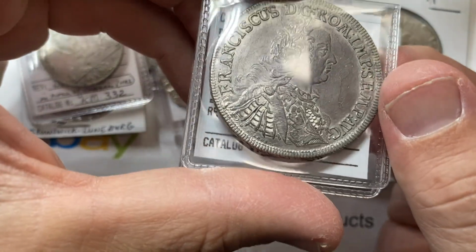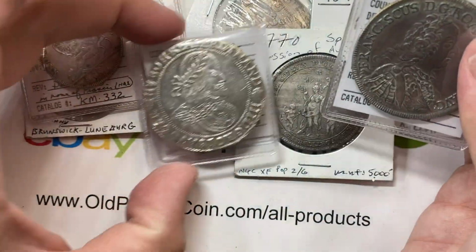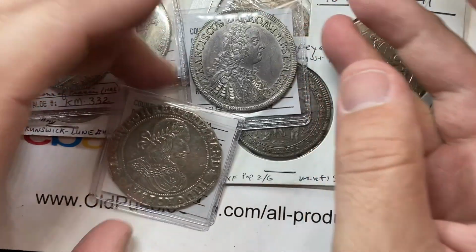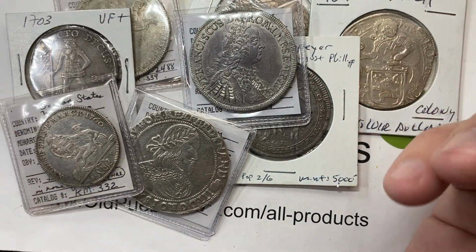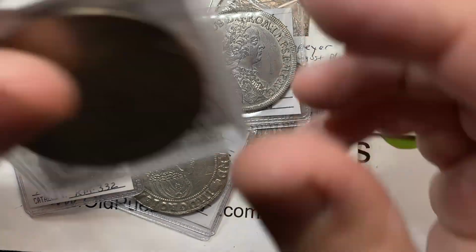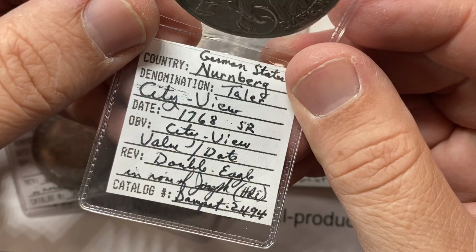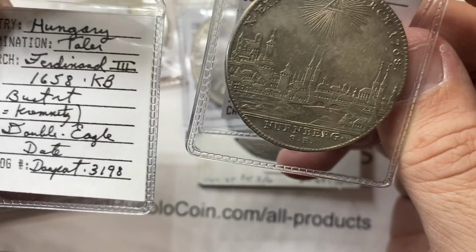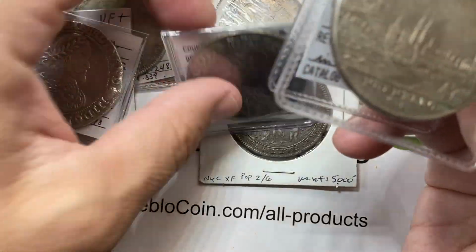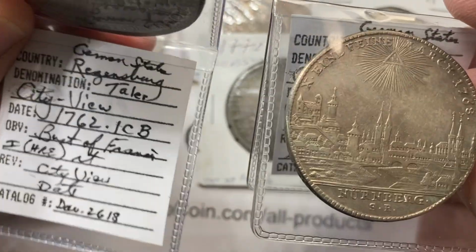That one's a little bit more pricey, higher grade. Funny because Thalers are almost like barber coinage, and for those of you who collect barbers, maybe you caught that right away. They either come in VG or XF and better. There doesn't seem to be a whole lot of middle grades. Here is one more city view. See, this is really funny. I just put down the coin and lost it.